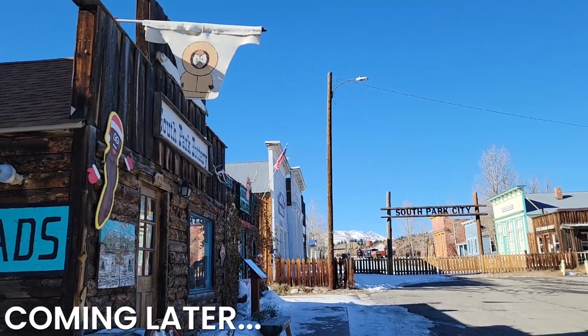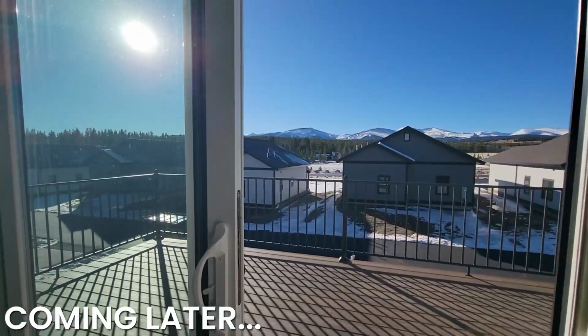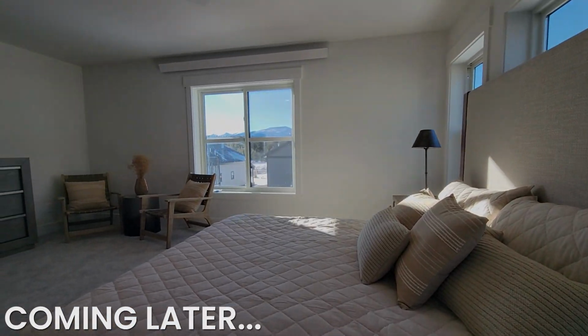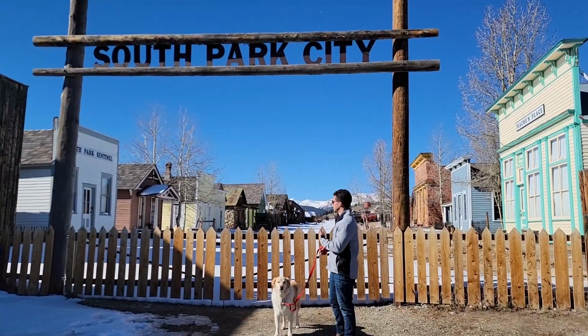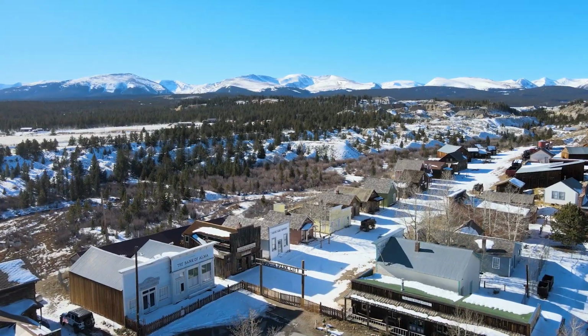So absolutely charming in Fairplay. You've got some great views. Oh, look at this. How cool is that? Oh, wow, that's so nice. So we're in downtown Fairplay. Down behind me, we've got South Park City, which is Fairplay's open air museum.